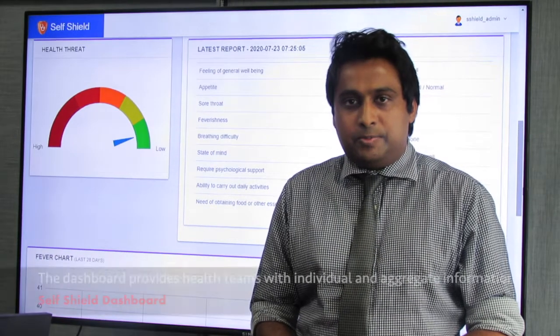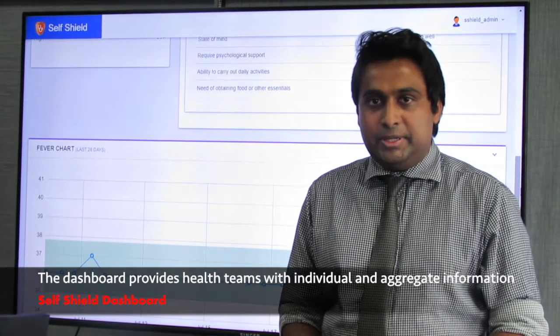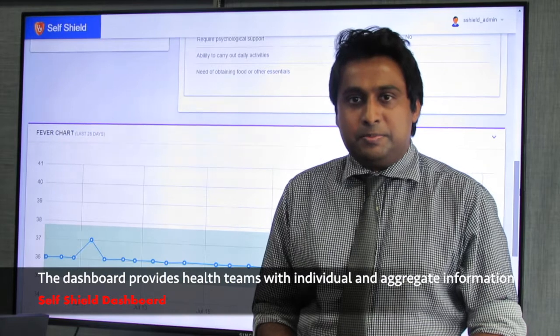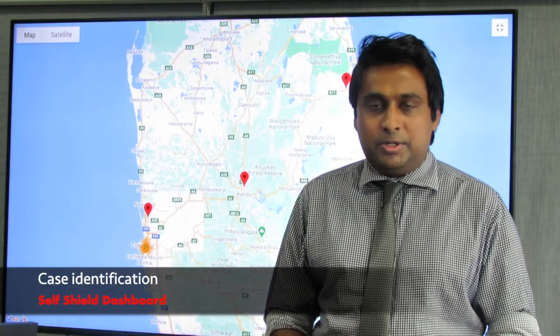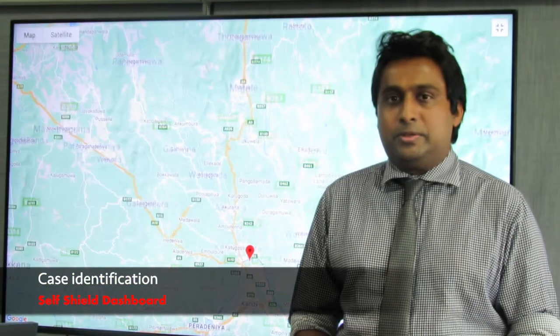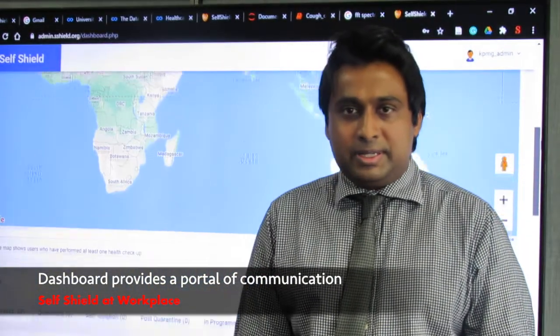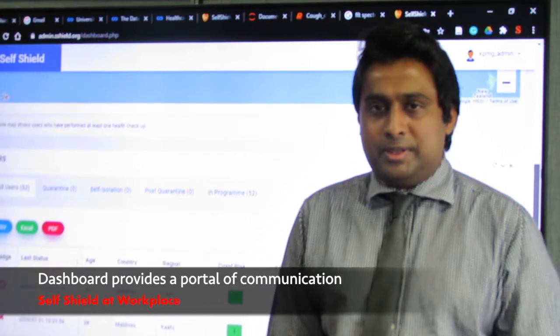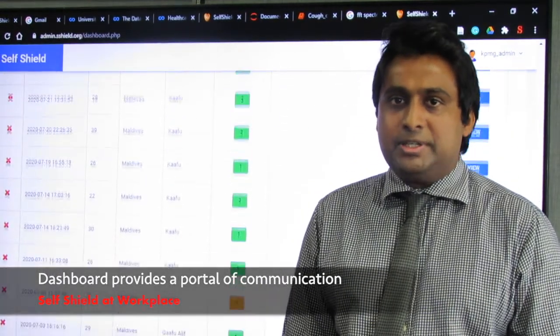The unique dashboard we use shows aggregate and individual results, including respiratory and symptom trends. If and when necessary, we can use the dashboard to zero in on any suspicious cases with respect to the time and the geography. When the SelfShield is in place, the medical teams in respective organizations can follow up with their employees who have already given the consent to be in the SelfShield application.